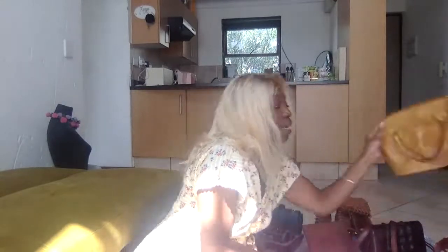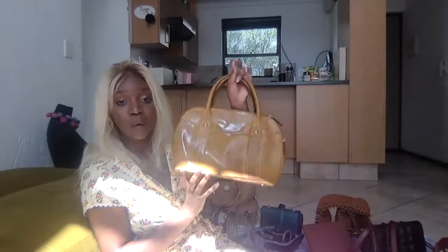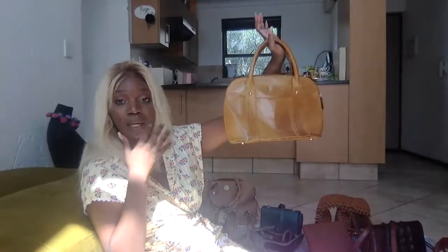And this is our final bag. I really like leather as well, just because it's very classic. And it's associated with class. It's associated with upgrading, leveling up, and all of that kind of stuff. And also, it endures the years. It endures the test of time.